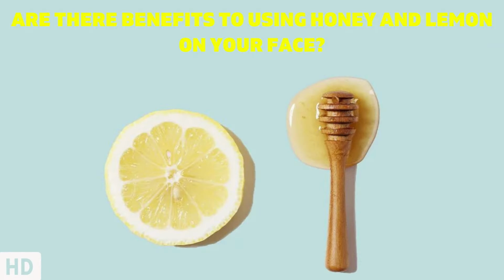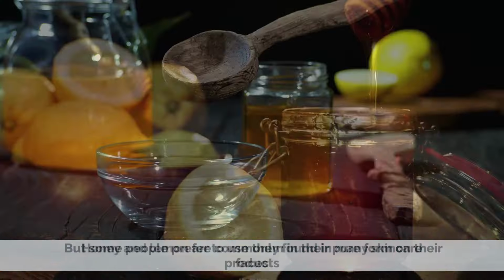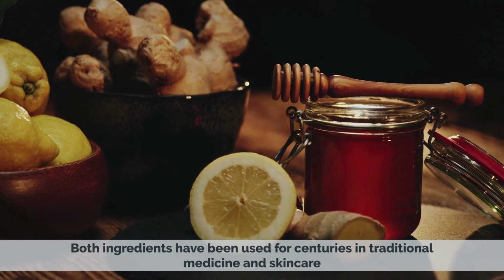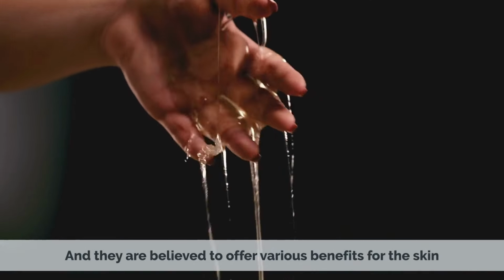Today's video topic is, are there benefits to using honey and lemon on your face? Honey and lemon are commonly found in many skincare products, but some people prefer to use them in their pure form on their faces. Both ingredients have been used for centuries in traditional medicine and skincare, and they are believed to offer various benefits for the skin.